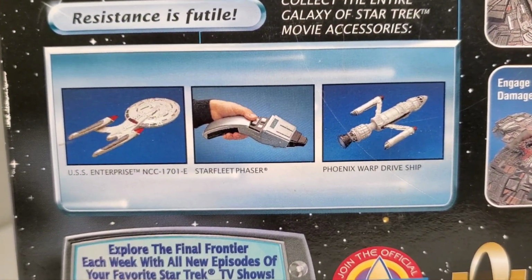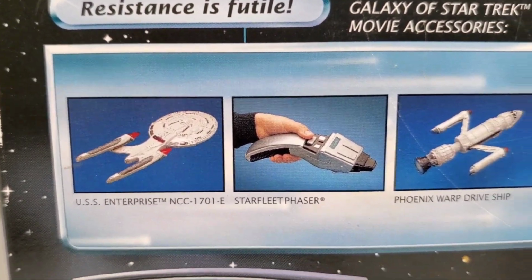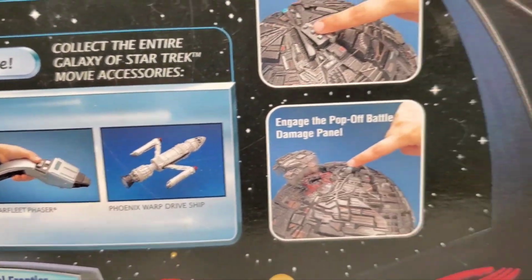Here's some other things that they had for sale. I had all of these. I had the Enterprise E, and I had the phasers. I had the Phoenix, and it had the cool warp engines that popped out. All of that stuff was so cool.